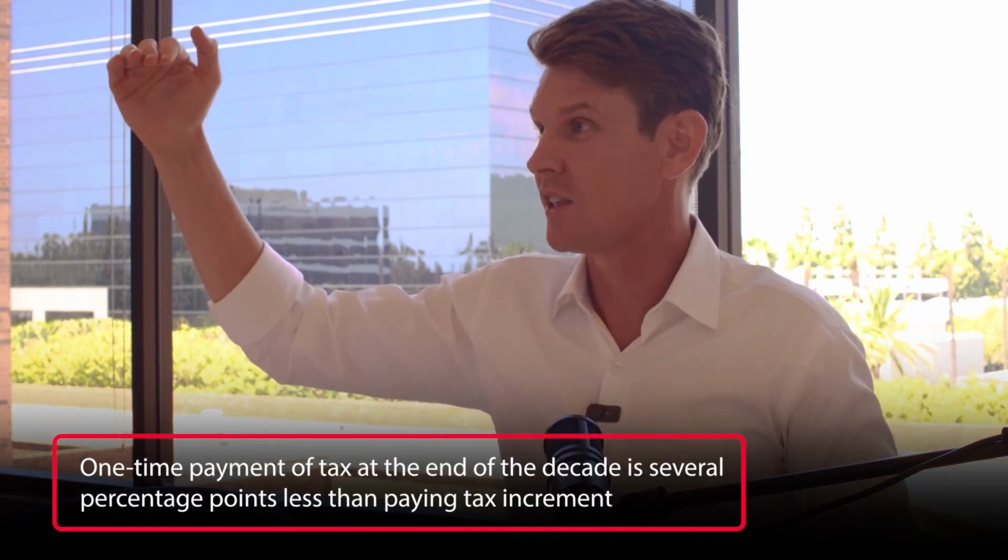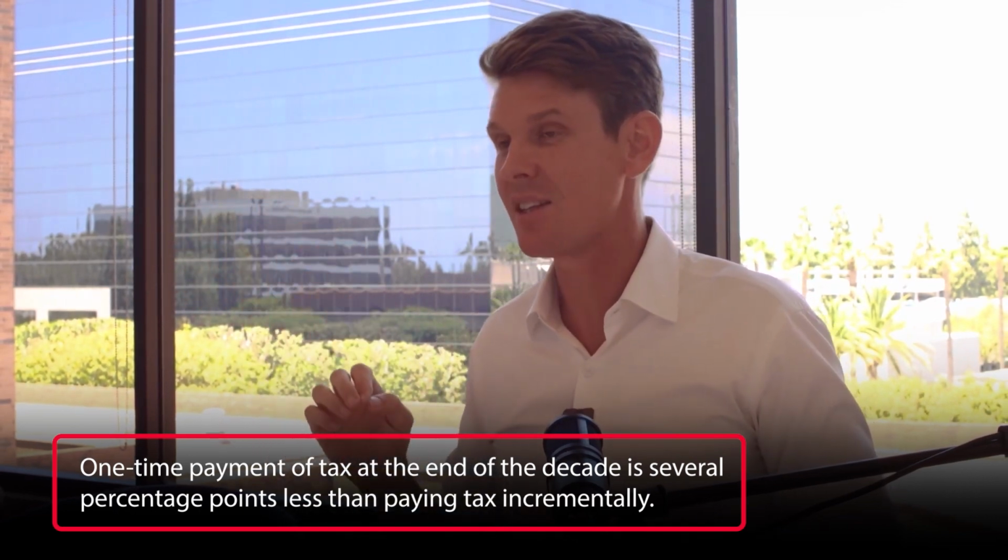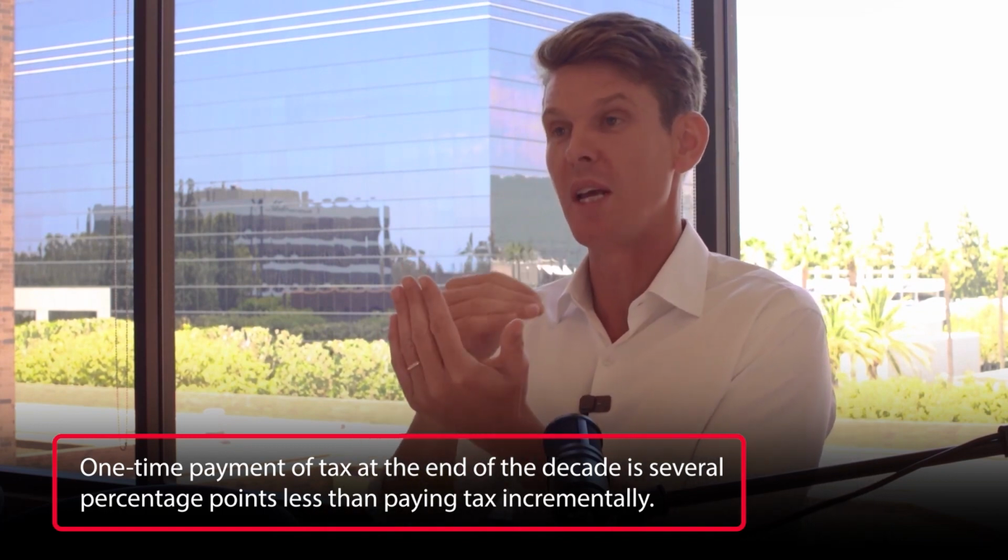It's just such an interesting concept. If you did the math and said, all right, say the capital gains rate is like 20%, you can pay capital gains on 4 properties from now in 10 years at 20% capital gains. And if you did the math, you would find that if you sold property A in year 1 or 2 and paid 20% capital gains tax there, and then used those proceeds to buy property 2 and then sold and paid capital gains tax, the one tax at the end of the 10 years is probably several percentage points less in tax than you would have paid if you're doing so incrementally.